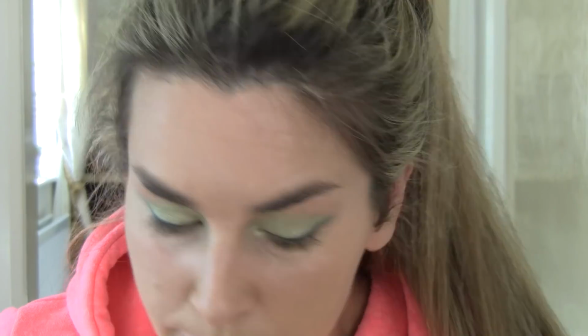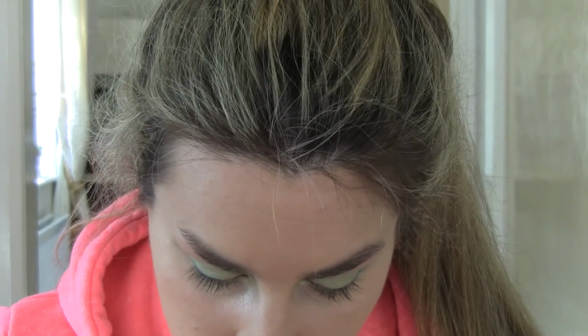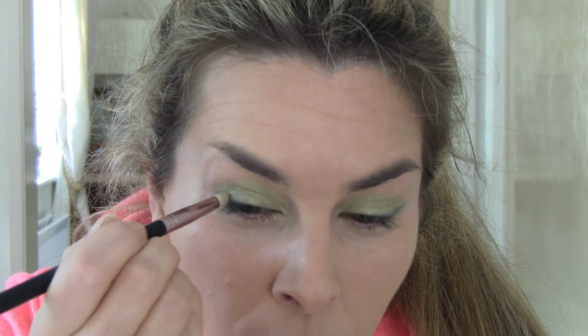Right, I've got that on there like that, and I think I've come out a little bit too much on this side, but what I'm going to do is get my little pencil brush now that I've got one. Where is it? Ta-da! Yeah, I'm so excited I found these. I could have cried.